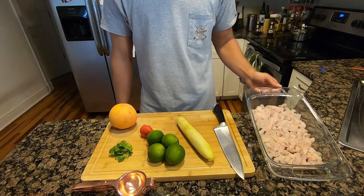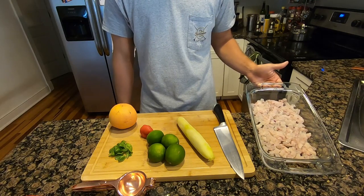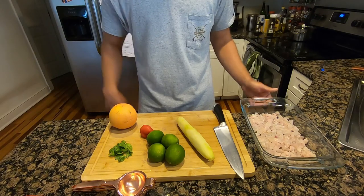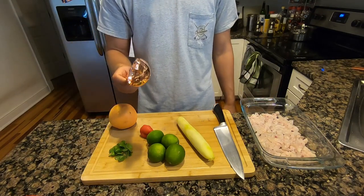All right, now that we have all of the fish nicely diced up and in our baking dish, that's again what I'm using. You just want something shallow and flat. It's time to add the citrus. I'm using a juicer. Would absolutely recommend getting one of these.